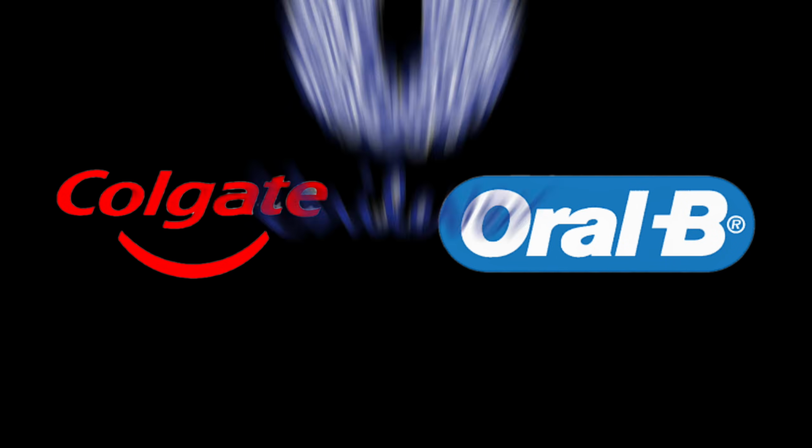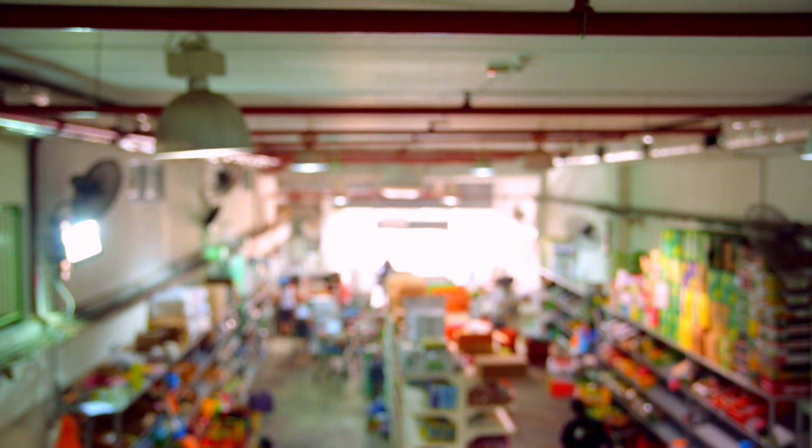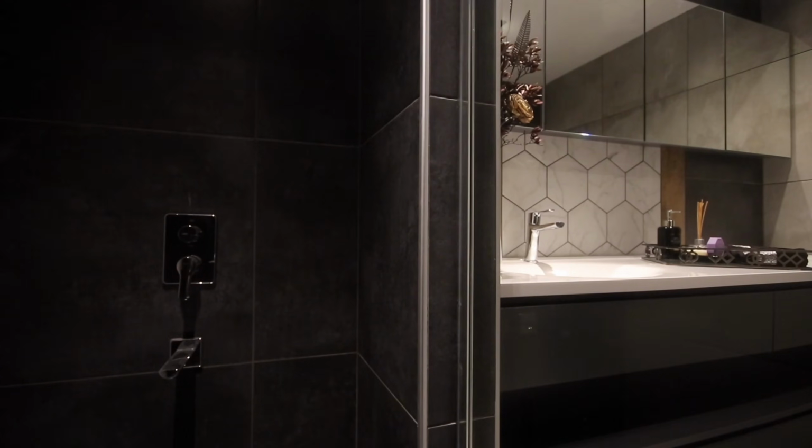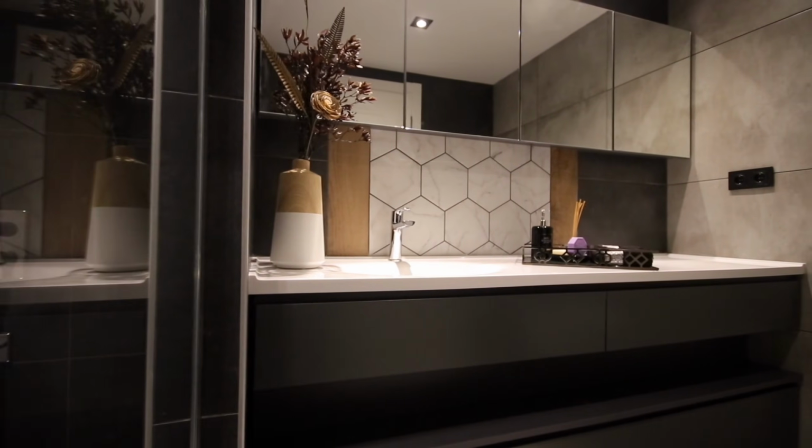Together, Colgate and P&G, alongside Unilever, control approximately 70% of the entire global oral care market. The rest? Scraps, divided among hundreds of smaller brands that can barely get shelf space. Think about your bathroom cabinet right now. There's a very good chance that every oral care product you own traces back to one of these two companies.